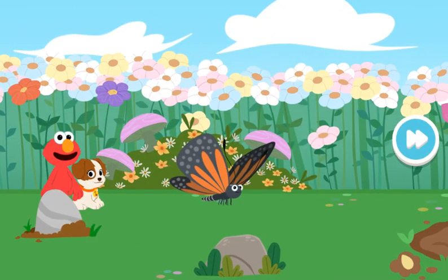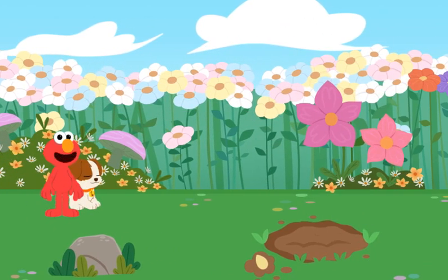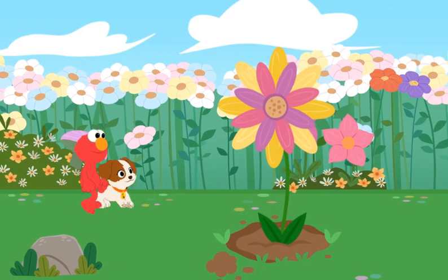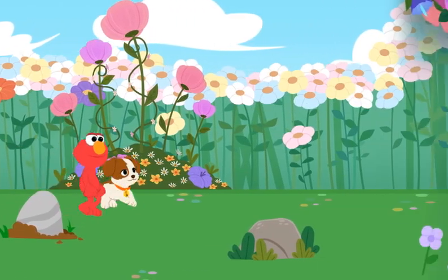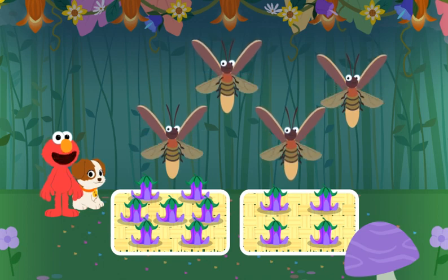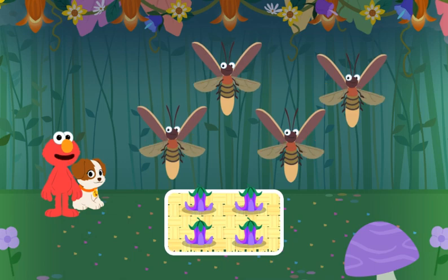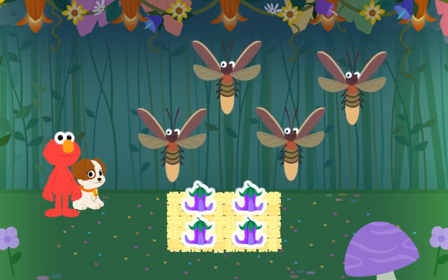Hello again, Butterfly. Let's keep exploring. A flower. Which set has the same number of hats as lightning bugs? That's right. This set has four hats. Let's give each lightning bug a hat.